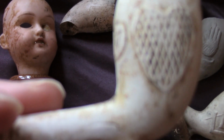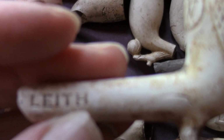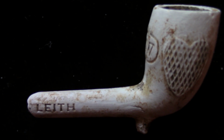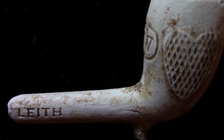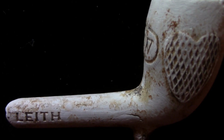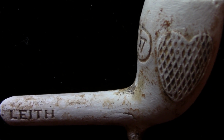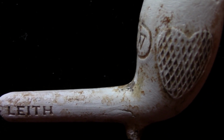So it was very interesting for me to find that this one was made in Leith. So I'll just put it down there. Here you go. The camera focus is much better when I'm not holding it. So here we are, a Leith pipe with a heart and TW. So as I say, it's more to do with where you find them rather than TW representing one clay pipe maker. It's been a pattern rather than a particular clay pipe maker.